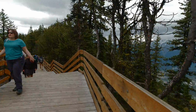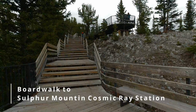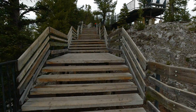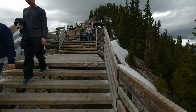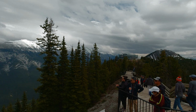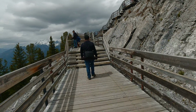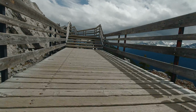After that, for the best views of the location, we wanted to travel all the way up the boardwalk. The boardwalk consists of 368 steps each way. The boardwalk takes you to the Cosmic Ray Station with views on both sides of the valley. It took us about 45 minutes to go up all the way to the Cosmic Ray Station, and we would suggest you factor in the time for the breaks in between.